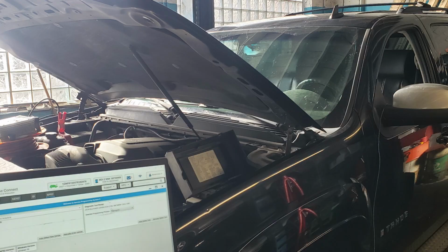We got that one all set. Next up was a 2007 Chevy Tahoe, I believe it was. Yeah, I believe it's a Chevy Tahoe with a new TCM. This was easy, no problems there.